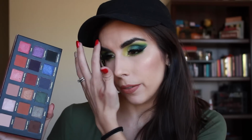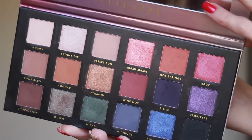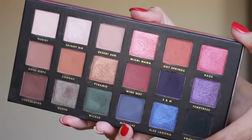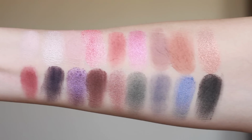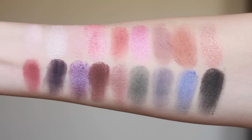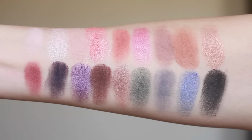The matte formula in here is a very sheer type of matte formula, which isn't necessarily bad, but even when you built up, it almost didn't give a whole lot of pigmentation, if that makes sense. If you've ever experienced an Anastasia palette or the Juvia's Place palette Zulu, they're so pigmented, and even if you go on lightly, if you build it up, there is a good layer of product on there. Whereas for this, I would blend it, and while there was color depositing and you could see the color, it was just a very thin formula. It felt very sheer, almost like I could see my eyelid underneath. I hope that makes sense, but that's what I experienced with the mattes.